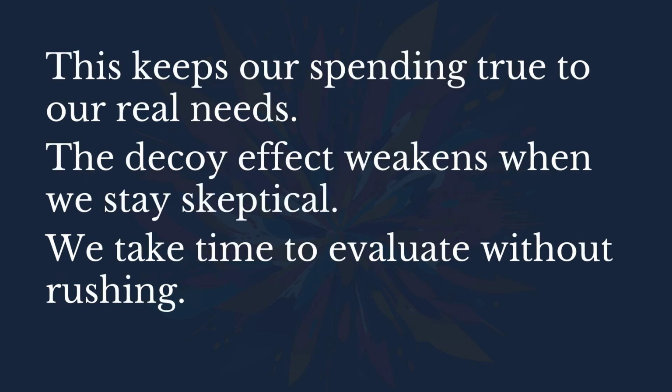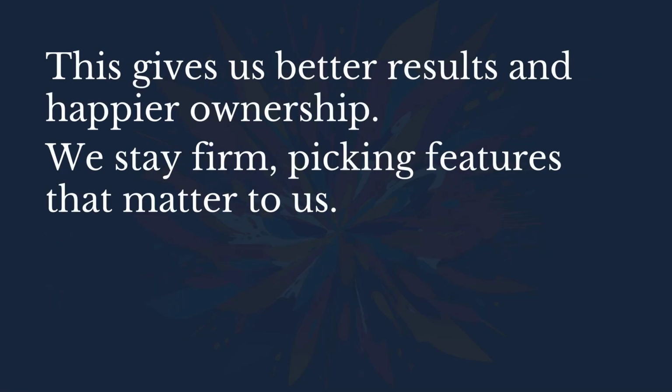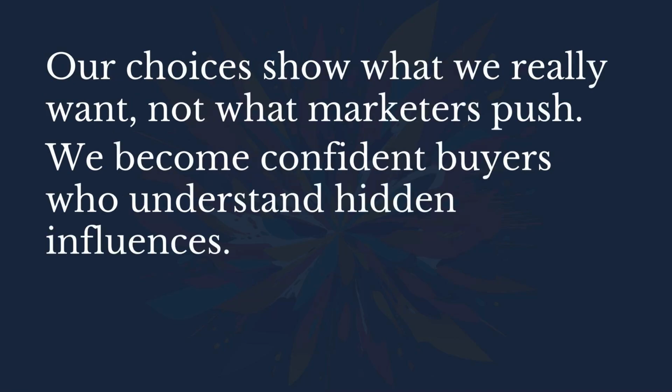This keeps our spending true to our real needs. The decoy effect weakens when we stay skeptical. We take time to evaluate without rushing. This gives us better results and happier ownership. We stay firm, picking features that matter to us. Our choices show what we really want, not what marketers push. We become confident buyers who understand hidden influences.